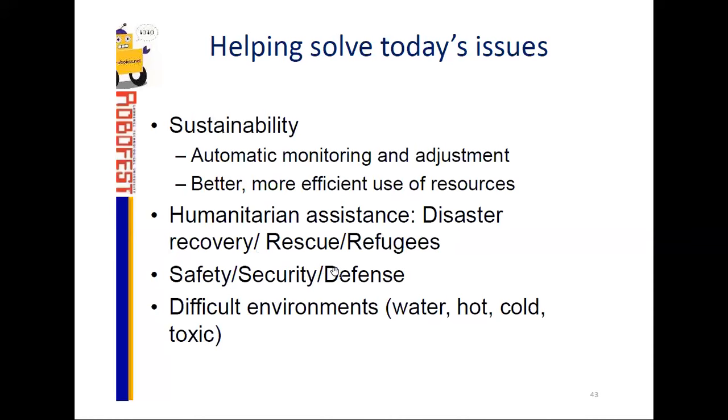Safety, security, and defense. One of the probably difficult jobs for a human to do is to be watching something all the time. We have a saying in manufacturing that 100% inspection is only, I forget what it is, 80% effective or something like that, but it can be much higher if that inspection is automated. So a project might be something that involves safety, security, or defense.